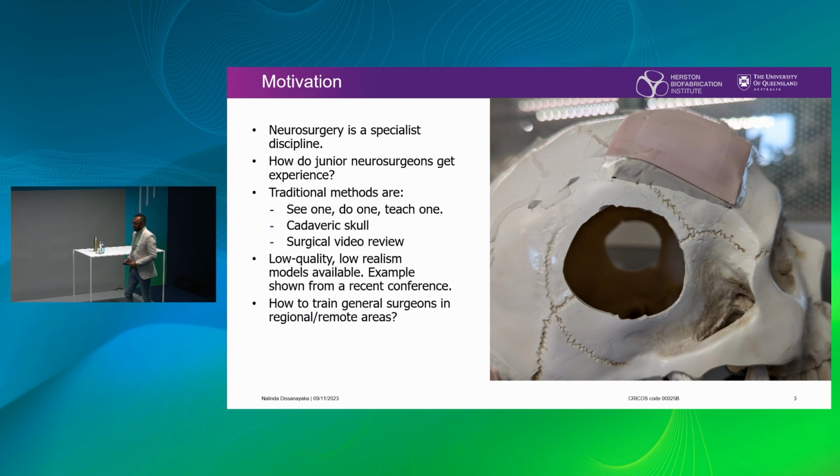As you know, neurosurgery is a specialist discipline which requires a high level of skill, rigorous training, and all different kinds of training to become an expert and a consultant neurosurgeon. And how do junior neurosurgeons practice and get training for neurosurgery?